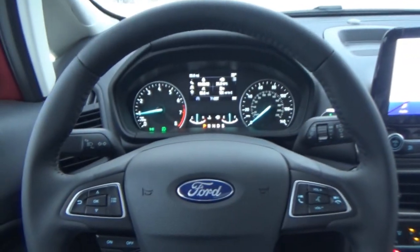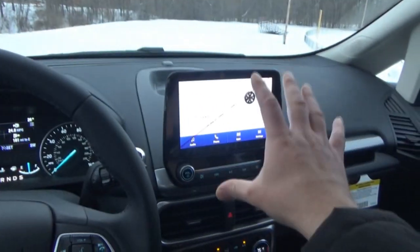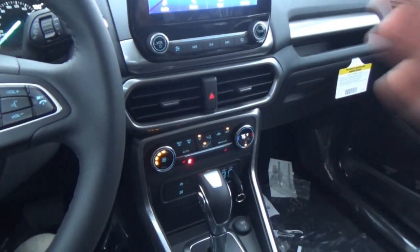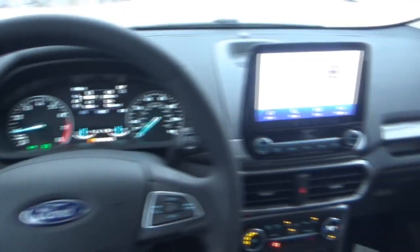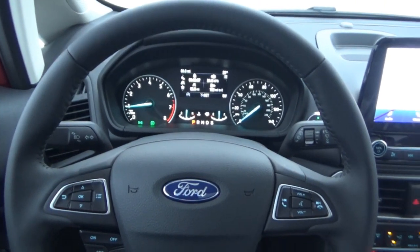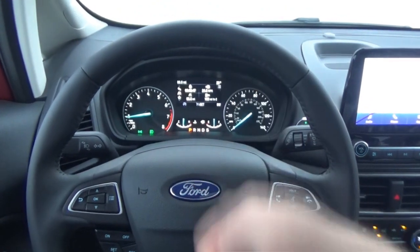My fourth pro for this vehicle would be the features. I did kind of discuss all that just a little bit ago. Everything from the touchscreen to the USB, cruise, automatic lights, heated seats, automatic climate controls, the auto start stop. This car is very well equipped for the price range that it is actually sitting at. So I think the features of the SE are actually a definite pro compared to most of the features that you would find on other vehicles in a similar trim class. So the features of the vehicle is definitely a pro.